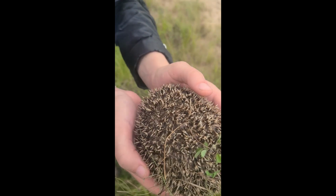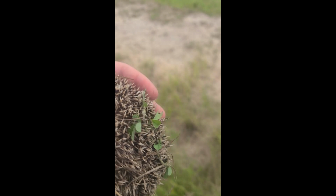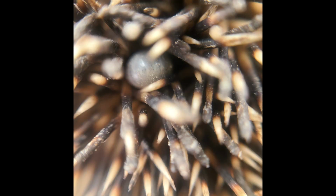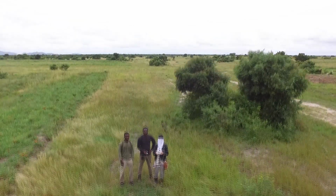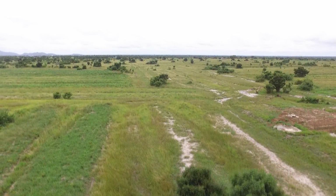photos of, thinking it might carry the same ticks as Savannah monitors since they are of similar size and live in the same habitat and also in the same microhabitat because they walk in the same kind of grass. This drone footage was filmed close to where we found the hedgehog.